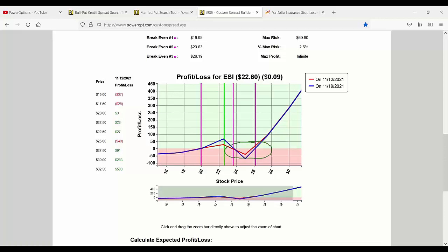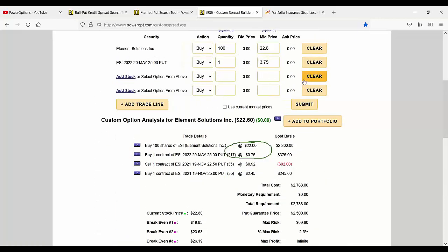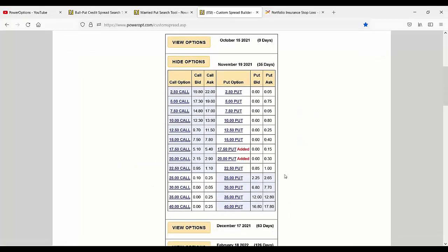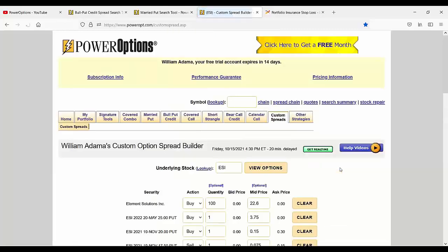If I go deep out of the money with the spread, it's not going to really do too much, but we'll take a look at it. I mean, it's going to change the dynamic. It's not going to lower the risk as much in that case, and there's very little probability of it ever happening. So I'll go down to 20 and 17 and a half. We're going to sell the 17 and a half, buy the 20. I'm sorry, buy the 20. Sell the 17 and a half, Fernando, deep out of the money.